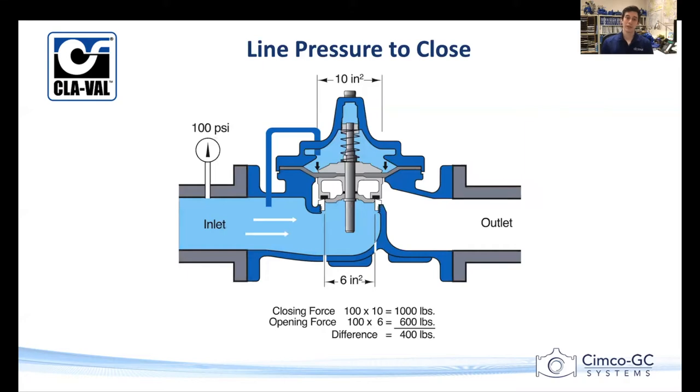If we direct that 100 psi into the cover, inside the cover chamber, the inner valve assembly on top has a bigger surface area than down at the bottom at the seat. In this example here with a 2.5-inch valve, there's 10 inches of surface area, or a little over 3 inches of diameter of surface area on the top of this inner valve assembly. Because of that, the 100 pounds per square inch on the top translates to 1,000 pounds of force. 1,000 pounds on the top, 600 pounds on the bottom. We're going to push down and we're going to close this valve all the way, and it's going to be a drip tight seal.